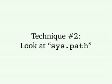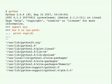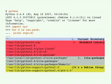Sys.path is a list of strings that name, in order, the directories that Python will search when you do an import. Here's an example. I know I said that Python looked for modules in only 3 locations, and here I am showing you a sys.path with 11 entries. But if you look closely, I think you'll see that they fall into roughly the 3 categories I listed earlier. The current directory is listed first, that's the empty string.